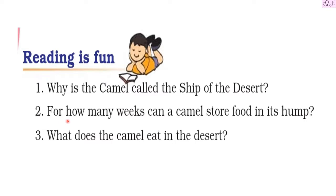Second is, for how many weeks can a camel store food in its hump? So they're asking for how many weeks can a camel store food in its hump. Yes, camels have hump in which they store food and water. So we have to tell how many weeks can a camel store food in its hump.